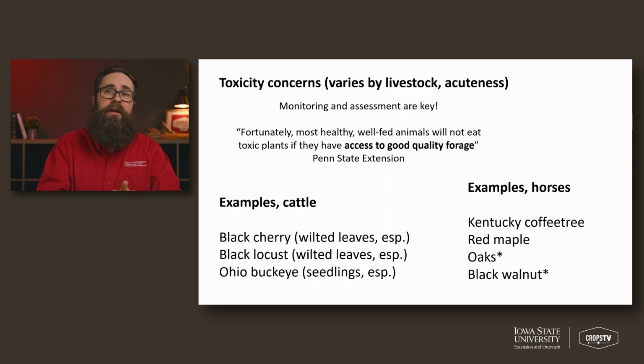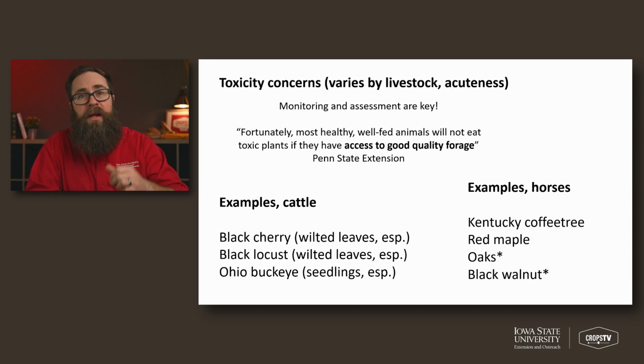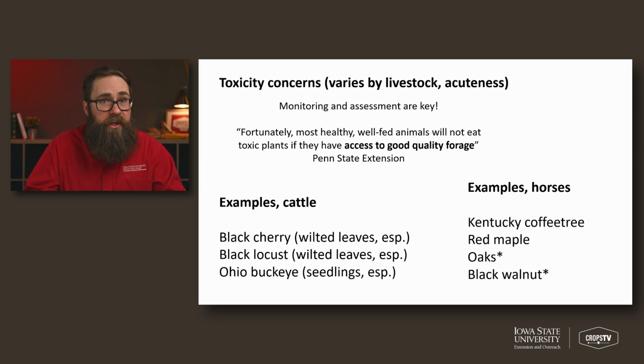All right, toxicity. Again, this varies by livestock and acuteness. So with any forestry system, regular monitoring and assessment are really key. And Penn State Extension reminds us that fortunately, most healthy, well-fed animals will not eat toxic plants if they have access to good quality forage.